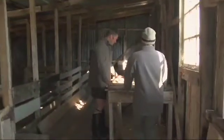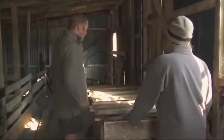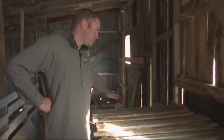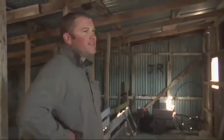No. This is the rack. Not a torture device. This is where you'd put your fleece. Yeah. And some of these ones, you rub your hands over and you can still smell the lanolin. Oh yeah. I love this place because it's got history. It's a living museum.